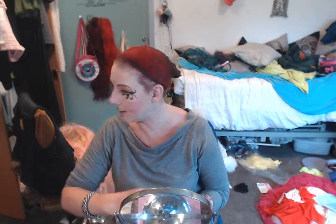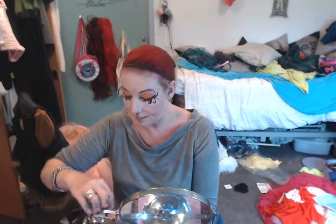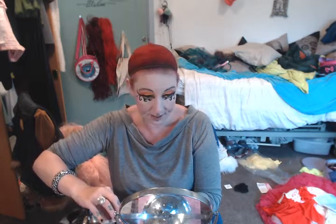Anyway, now I'm going to take these eyelashes, and they're called Y38. And they look like this, and I really love them. And since I don't have my scissors, I cannot find them. It's really annoying.